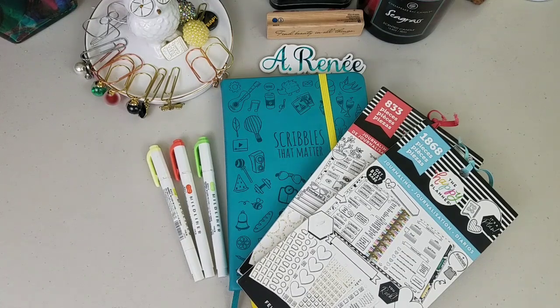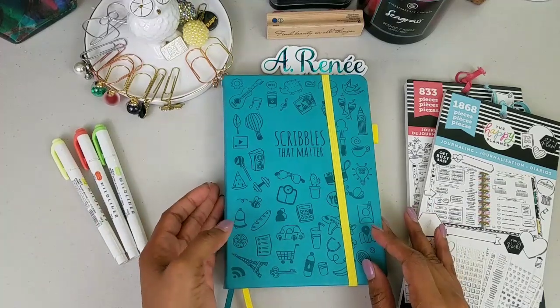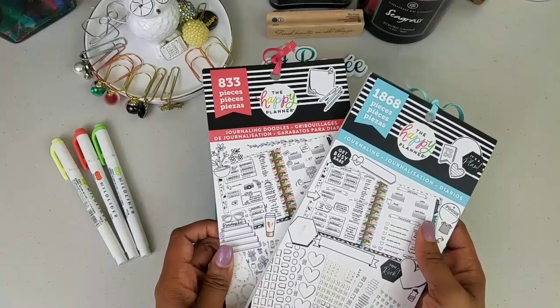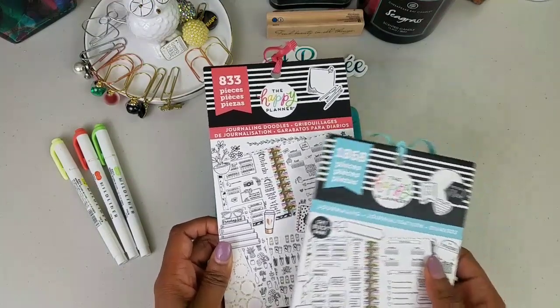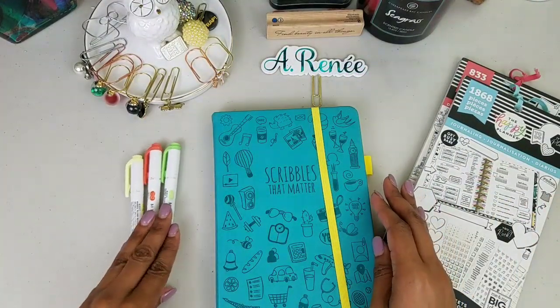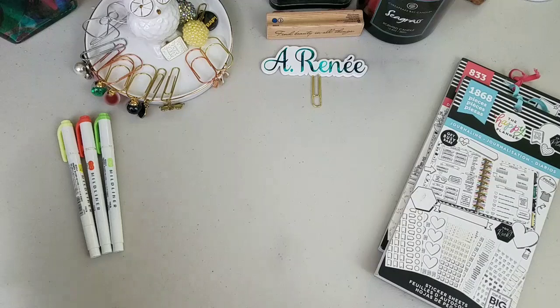So on these pages, I pretty much put a couple of stickers down. We're going to attempt a little bit of stamping. Stamping ain't my thing, y'all, but it will be at some point. But in order to get better at something, you have to keep trying it. So we will do this in my personal journal, which is a Scribbles That Matter journal. And we're going to use some stickers from the two journal books from Happy Planner, the Journaling Doodles and Journaling. And of course, we have our highlighters so we can have the colors of a traffic light, red, yellow, and green. And then that will be a base of our page.